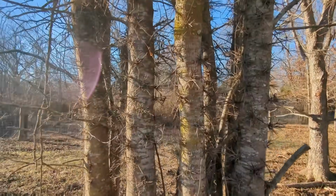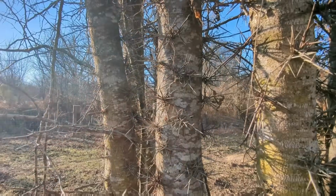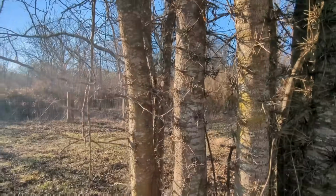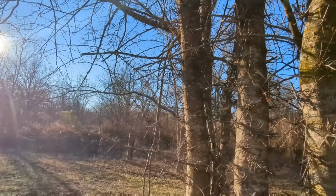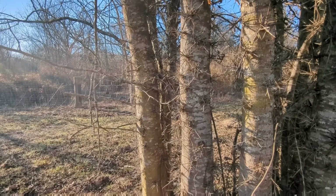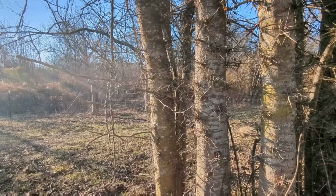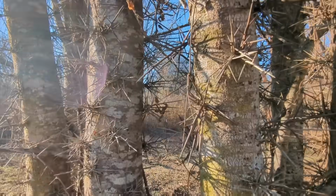I'm not sure if this is a black locust or a honey locust. Y'all let me know. Because I know that the honey locust, that's right, Titus, the honey locust, you can actually eat the pods. Like they grow, and with the seeds, when they drop them in the spring, I guess, and say it tastes like honey. But the black locusts, they look exactly the same, but you can eat the pods, but it'll kill you because it's poisonous. So I'm not sure if these are black locusts or honey locusts.